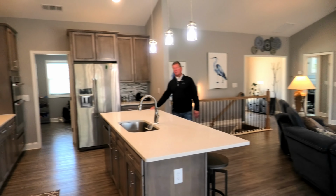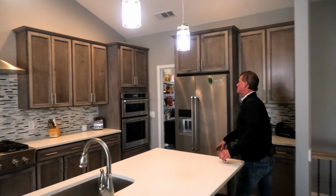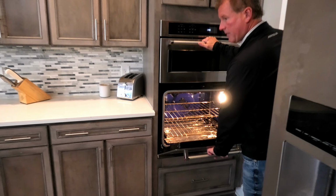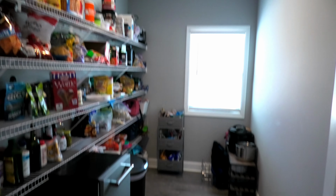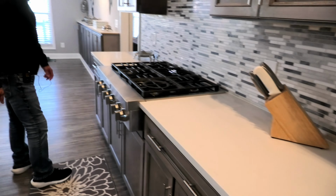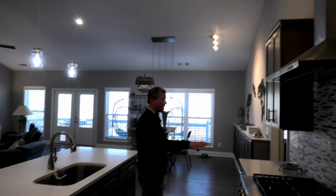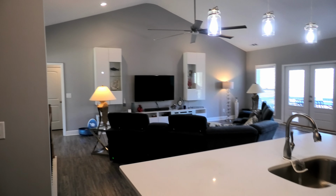You got the granite countertops, stainless steel appliances, KitchenAid appliances. You look over here, you've got the microwave oven below built in. Huge pantry, love that. Got the 6-burner KitchenAid. Nice, as you can see, they do have natural gas here, which is great. Nice little kitchen area here.